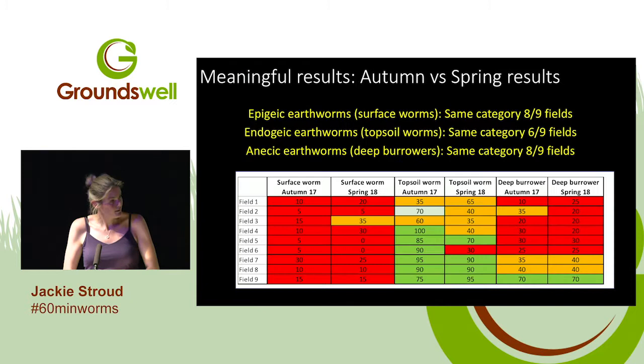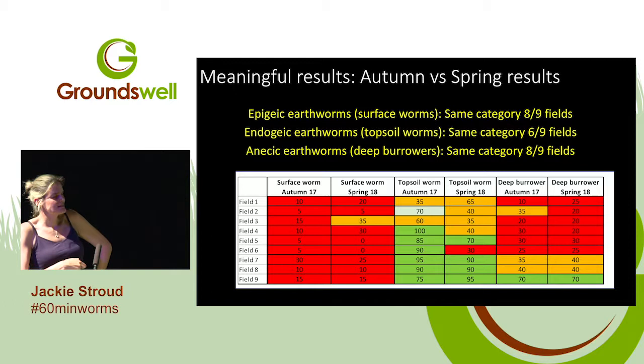The other thing, I was very lucky to work on the strategic farm, and we did samplings both in the autumn and in the spring. And I was looking at how robust this method was. It doesn't really matter what the results are, but you can see that generally they all stayed in the red category for the surface worms. In the topsoil worms, it ranged a little bit more, but there were only 6 out of 9 fields where there was a different category. And the deep burrowers, generally they weren't very common, but in the fields where they were, a very robust measurement. Community structure does tend to stay quite stable, whereas earthworm numbers do fluctuate quite a bit.